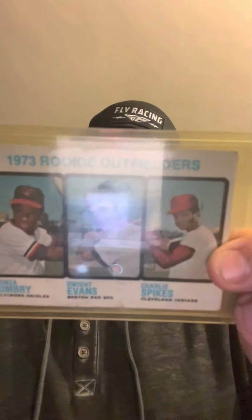Now, our last card, this is another situation. It's a vintage card that's really beat up. But unfortunately for me, it's really beat up because it's a $100 card. It's one of those 3-player rookie cards. And who we got on here is Alonzo Benjamin, Dwight Evans, and Leslie Spikes. It's not Alonzo Benjamin. That's his middle name. It's Alonzo Bumbry. I don't know who any 3 of these guys are, so I don't know who the driving force of this card is.